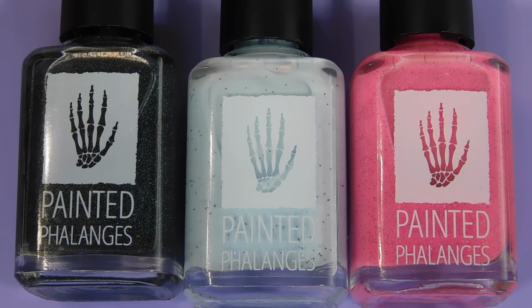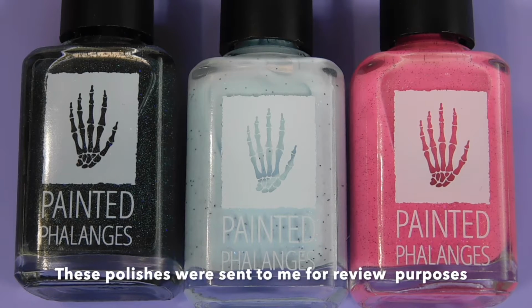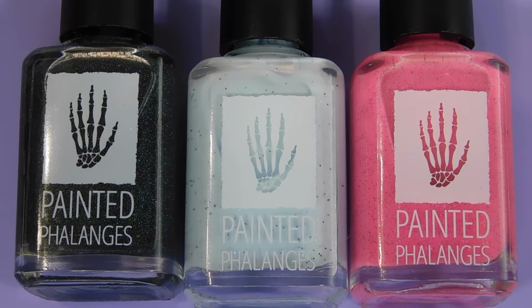So this entire collection is super cute. It will be $30 as a trio, or you can get them $11 each. And again, a big thank you to Angie for sending me everything. I really enjoy these colors.